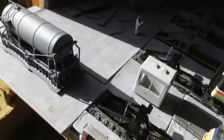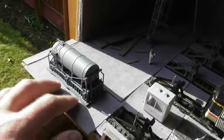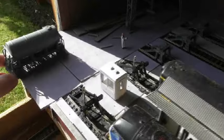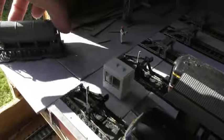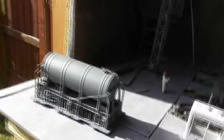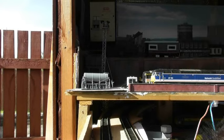Now, I don't know how well the sun picks this up, but that's the kit in position there. It still has to get its wall put around it, which we're going to do next. It's actually dried already, which I'm very pleased about. There we go, and I'll just place the camera just on there again so you can see it, because I need to show you this.